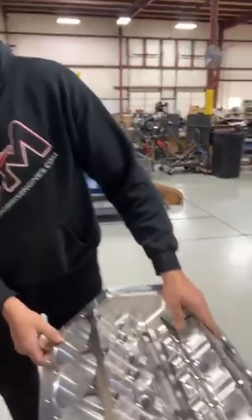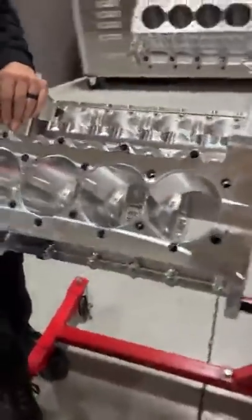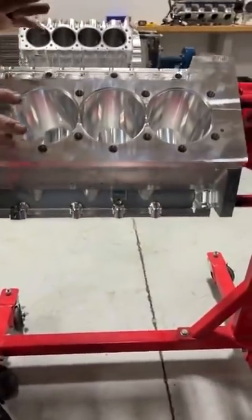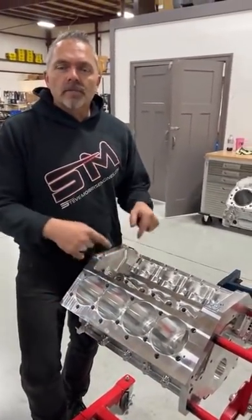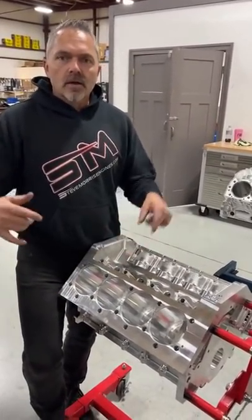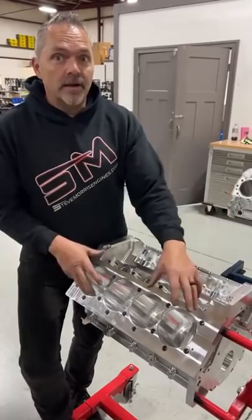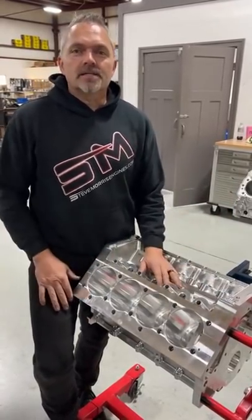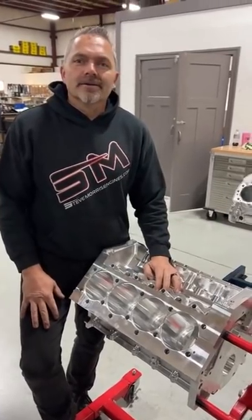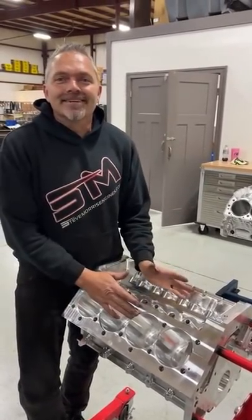Because I actually took the time. As soon as I put this out there, I put a video out explaining that we have an altered head bolt pattern, and only my cylinder head that we're working on, my all billet water jacketed cylinder head, fits on my all billet water jacketed block. So what's the first thing people ask me? How much is the block? You can't buy the block because it's a complete package.